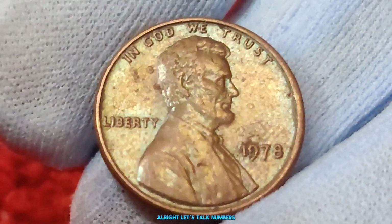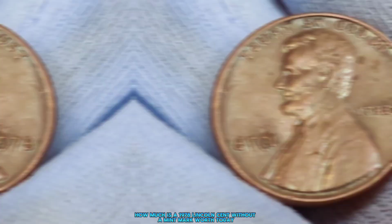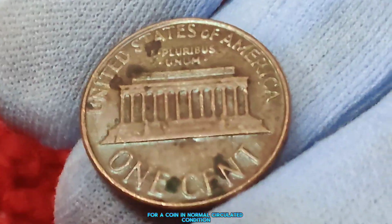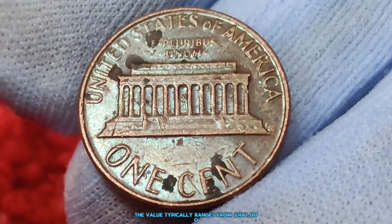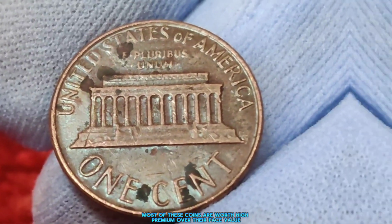All right, let's talk numbers. How much is a 1978 Lincoln cent without a mint mark worth today? For a coin in normal circulated condition, the value typically ranges from $100,000. That's right, most of these coins are worth a high premium over their face value.